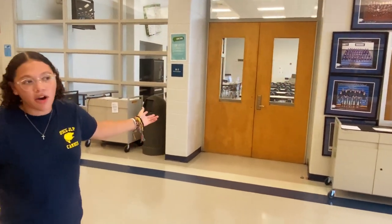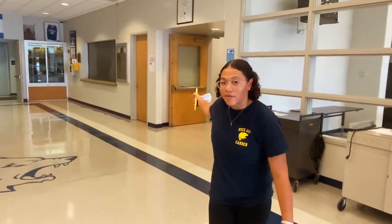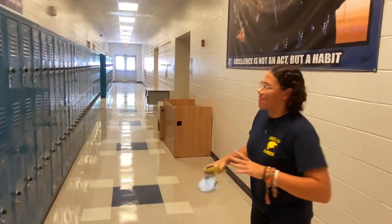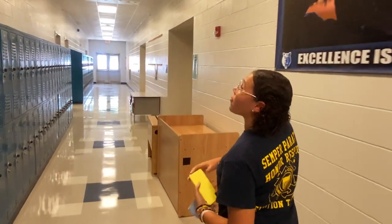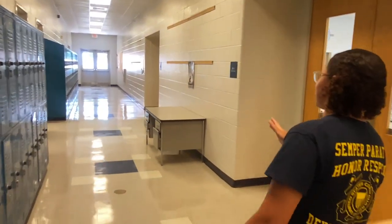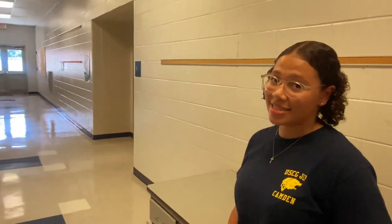The cafeteria is where you go in the morning before the bell rings, where you eat lunch, talk, have fun with your friends. And to the right, there's this hallway. And down this hallway, there are ways to exit the cafeteria, and there are some lockers. Also down here is the band room, which is always filled with music. You always hear something coming from that classroom. And then we have one of our agriculture teachers, her classroom's down here. And we have another classroom. It is the Family and Consumer Sciences.